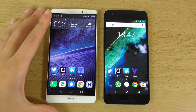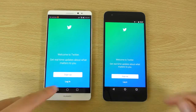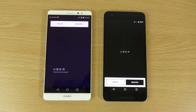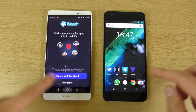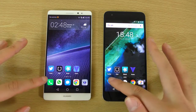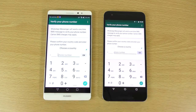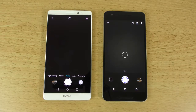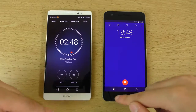So we're just going to basically open up some apps here in both of them and see how they compare. And so far we do have a point going to the Nexus and another one. Oh, a little bit faster here though, so 2-1, about the same. Wow, 3-1 to the Nexus. So I think the Nexus again, 4-1, 4-2.